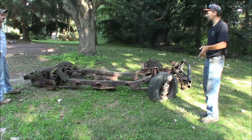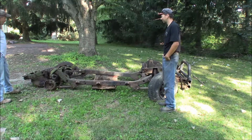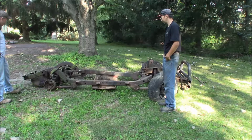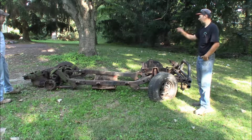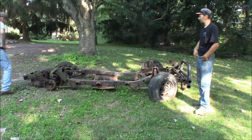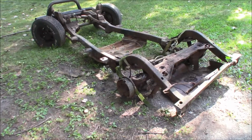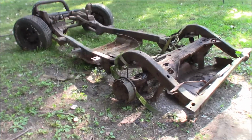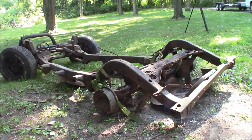I think we're going to pass. What do you think, Tony? Yeah, I got to stop taking on really big projects, and this is a really big project. No more big projects. The mice got in the back of the frame, and 10 years of living in the frame rotted the whole rear section out. Oh, we got a lot of rot in the back, so we're not going to do it.